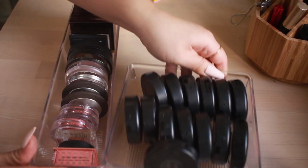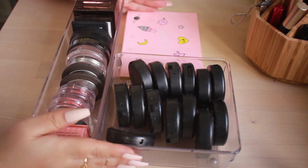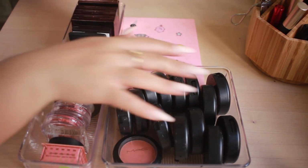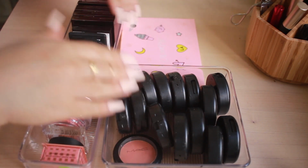There they are. Those are all of my blushes. Pretty big collection for one person, but this is my favorite. Like I love all of this. If I had more, I don't think I would complain.